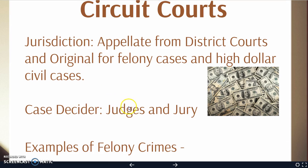And then the case decider in a circuit court can be a judge or a jury. This is the only court for the state of Virginia that will have a jury make the decision in a case. So that's important to remember.